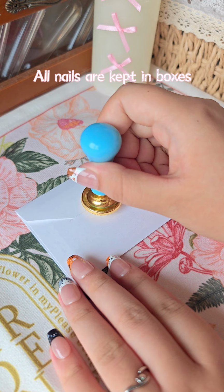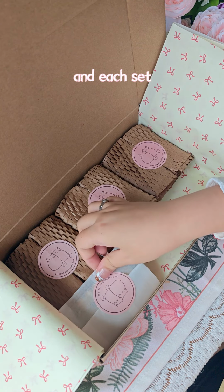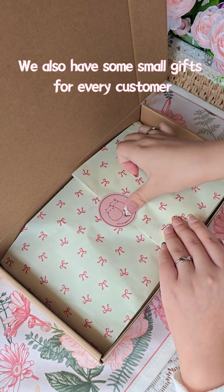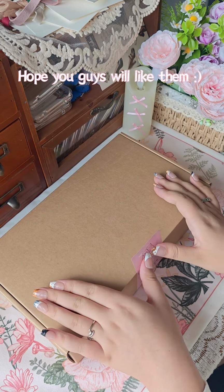All nails are kept in boxes and well wrapped, to prevent hurting during shipping. And each set comes with a complimentary nail application kit. We also have some small gifts for every customer. Hope you guys will like them.